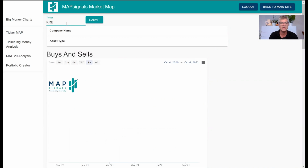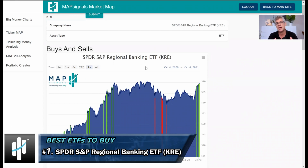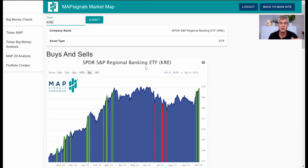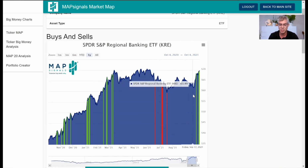That is the Regional Banking ETF, the SPDR S&P Regional Banking ETF. It tracks an index of banking and financials, but really focuses on the regional banks, which would potentially benefit from an imminent rate rise whenever it happens. But that's what this positioning looks like. Again, you saw a lot of strong big money buying, a couple of sell signals in July in the summer. All of a sudden it's met with buying again.